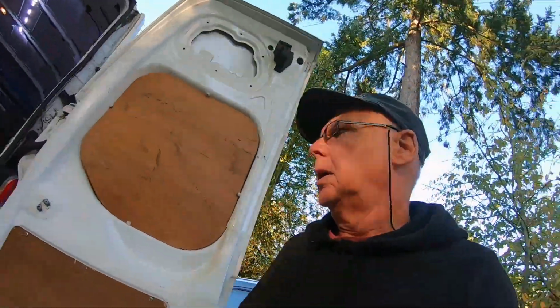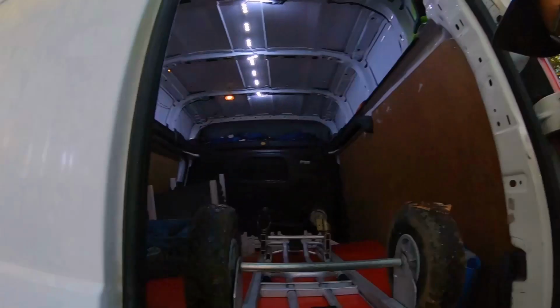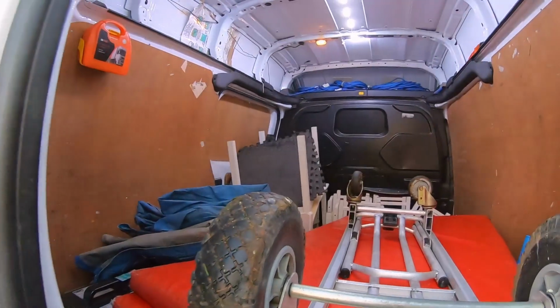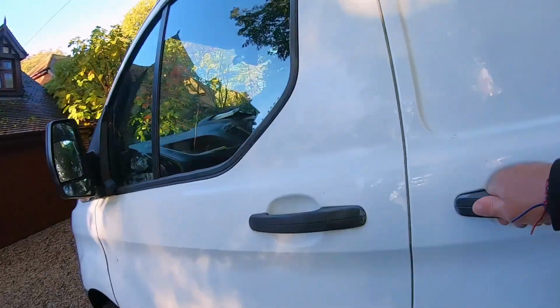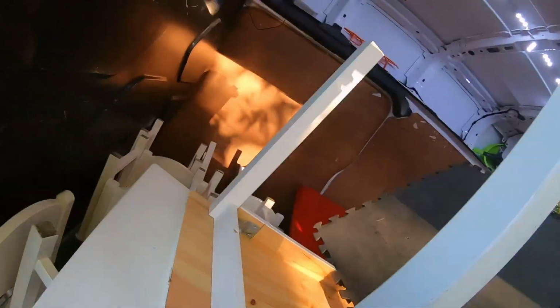Ooh, quite a cold morning, but it's a dry morning. And what we got here is a yellow 12x12, yellow and red, and some tables and chairs. It's going around the back of his house here. All good. And we also got some tables and chairs that we're going to be bringing around as well. Right, let's get to it.